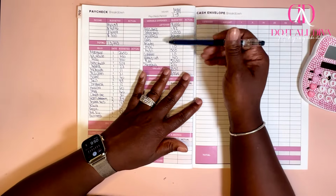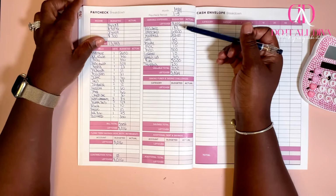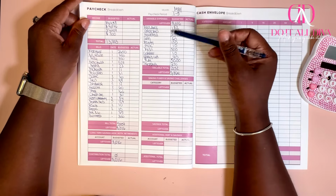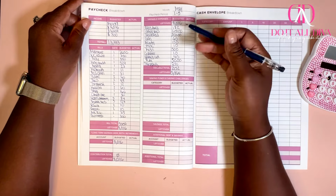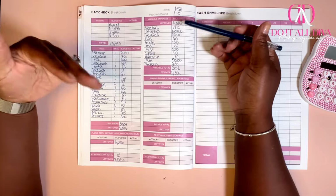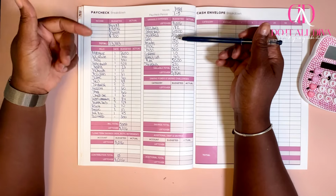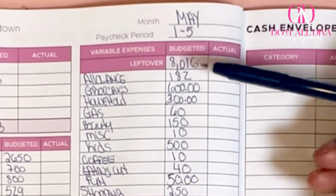So over here, like I said, is my variable expenses. And again, I have some things I want to explain. So allowance, my husband and I get $30 a week, but I've been giving my husband his entire allowance for the month. That just seems to work out. So he's not pigeonholed to this $30, so he can do whatever he wants. I'm still just going to take my $30 a week. My oldest is 12. He gets $12, and my twins are 10, so they each get $10 a week. That's how we get to the 182.